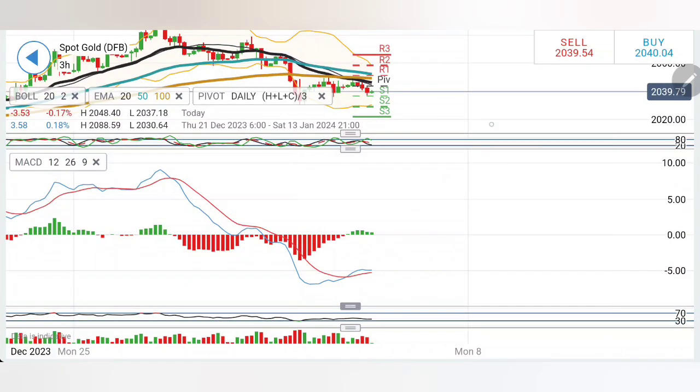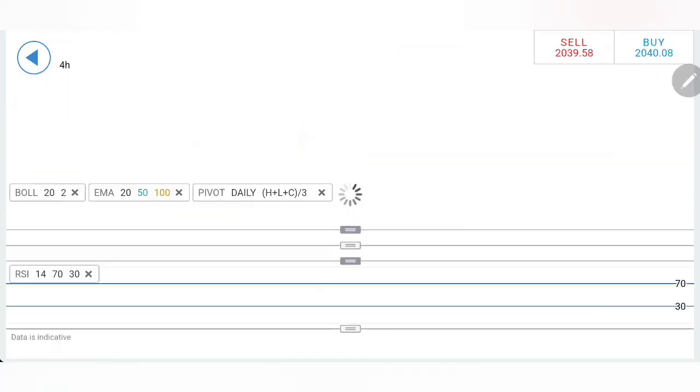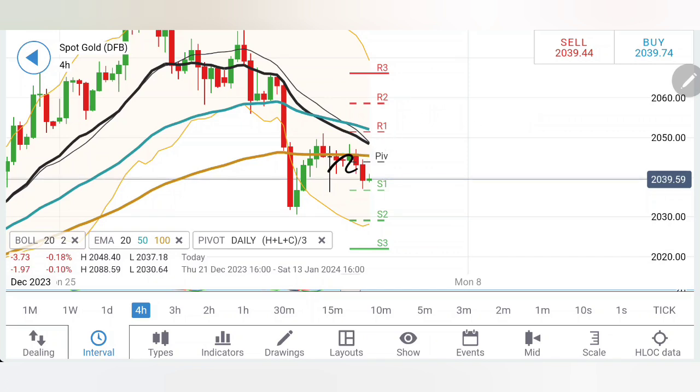Stochastic at bottom, MACD. Now see, MACD has seen a bearish move here. It has crossed over here, traded with very little divergence in green. RSI flat at bottom. Coming to the 4-hour, now on the 4-hour charts, one should look at rise, retracement.